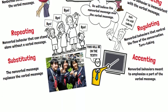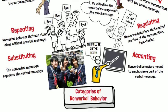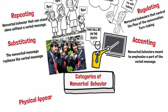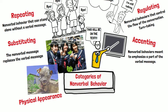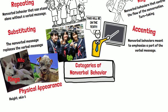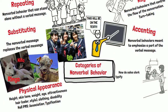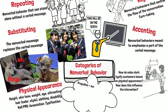We can classify nonverbal behavior into a number of categories to help us as we are observing other people. Let's take a look at these. One category is physical appearance. This includes height, skin tone, weight, age, attractiveness, hair, clothing, disability. How do sales clerks typify customers based on physical appearance? And how does this influence the interaction?